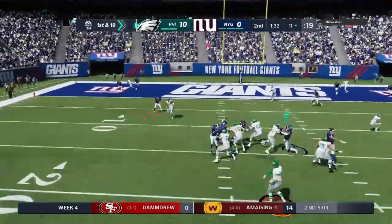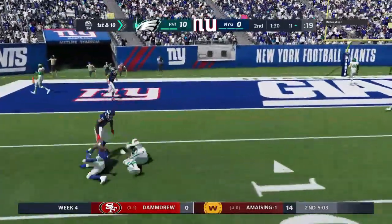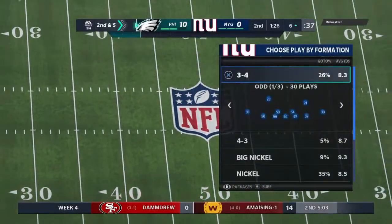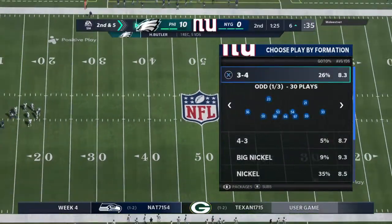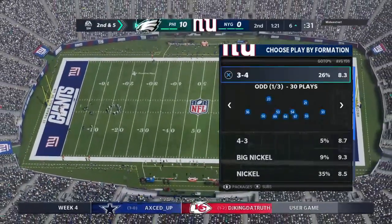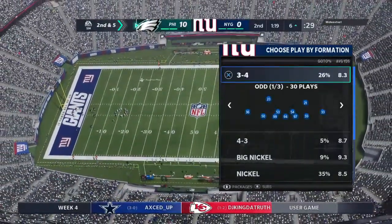Here's Wentz to throw. That's complete right around the 8. And he's going to be brought down just shy of the 5 at the 6. 5 yards on the catch there. Brings up second down. 2nd and 5 at the 6-yard line.